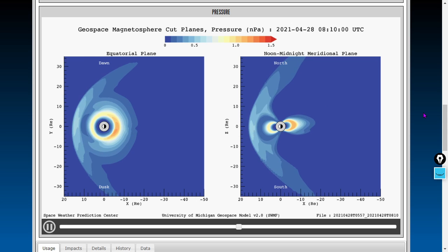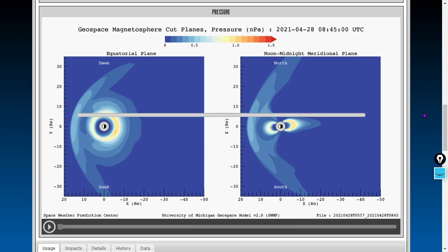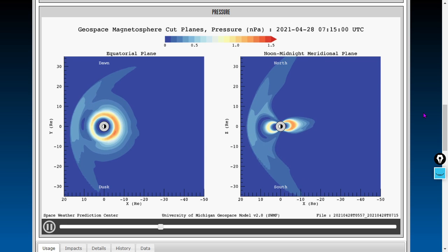And these geospace magnetosphere movies are courtesy University of Michigan. They are models based on the space weather modeling framework, and we'll let this play through as it has refreshed.